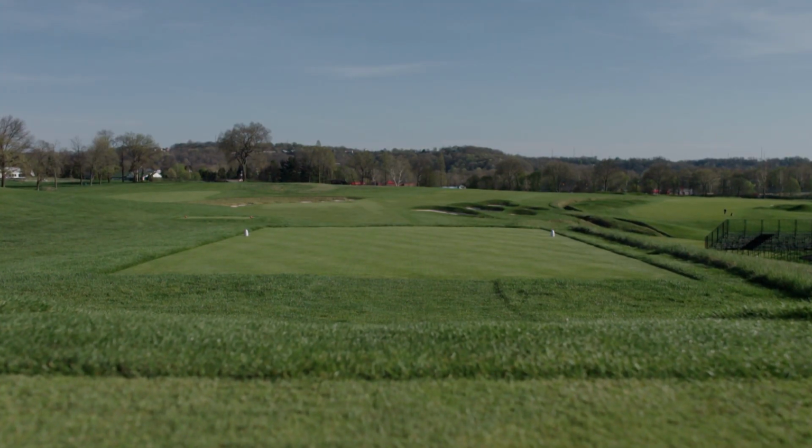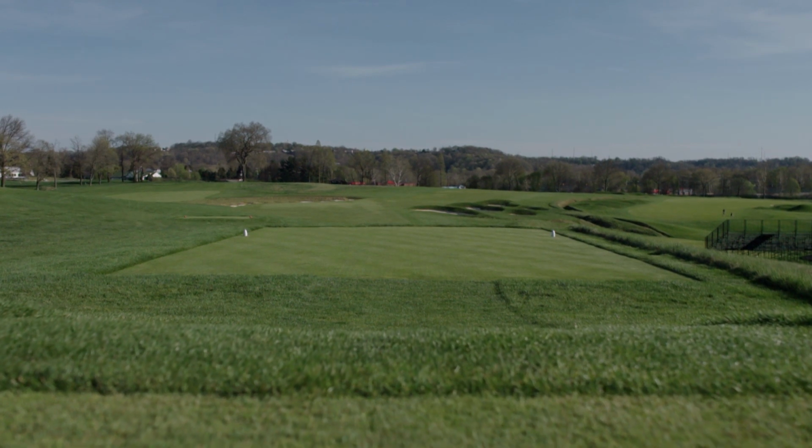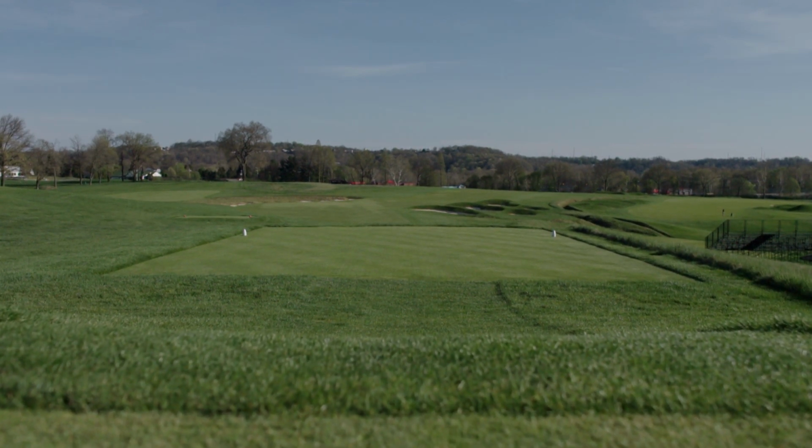So the stage is set. Tens of thousands of spectators will travel to Pennsylvania for the 116th US Open.